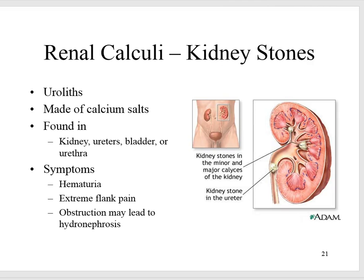This is the second part of the urinary system, and we're going to start with renal calculi, which is another name for kidney stones. These result when urine becomes too concentrated and substances in the urine crystallize to form stones. Symptoms arise when the stone begins to move down the ureter, causing intense pain. Another name for them is uroliths. Most stones develop in the kidney and are made of calcium salts, found in the kidney, ureters, bladder, or urethra.